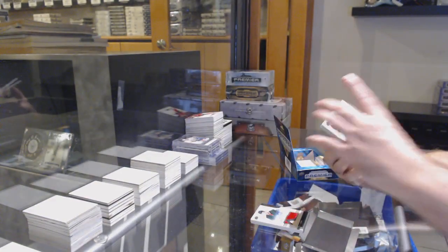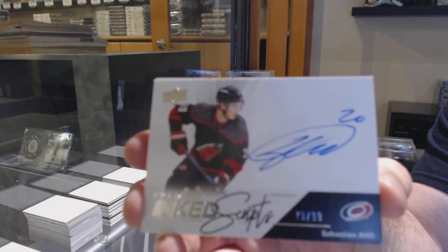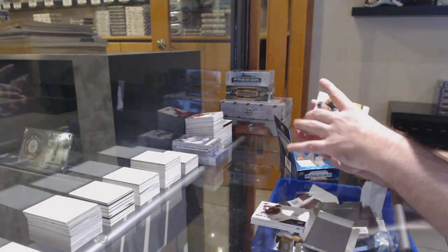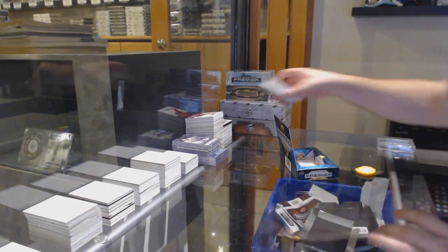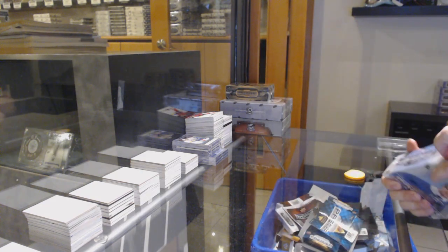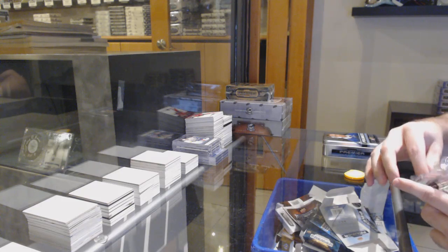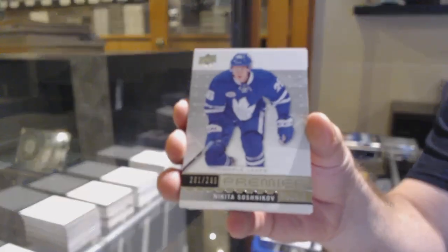We've got a 2/4/1/4/99 Zach Parise, Minnesota Wild. That's too funny. We've got a gold ink autograph. Young Guns, number 13/25. Brock Boeser. 13/25. Brock Boeser. Insta Boeser PC right there. That is too funny. Back to back Brock. All right, so you know something, Vancouver is coming out of that box now.